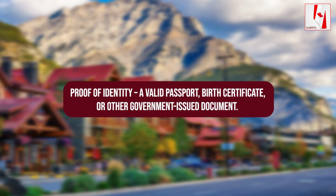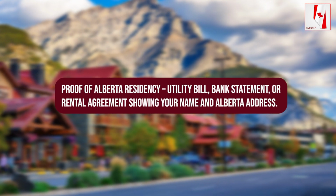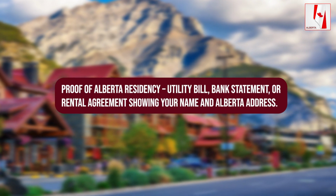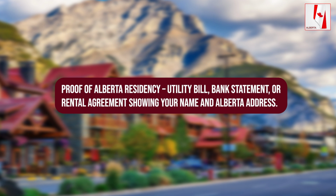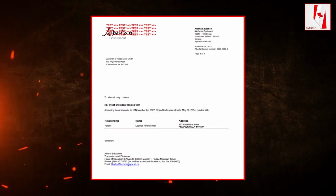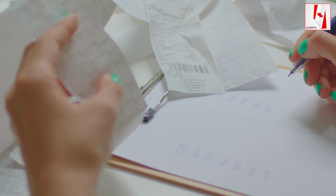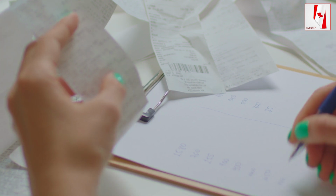When applying for an Alberta ID, you need to present the following: proof of identity, a valid passport, birth certificate, or other government-issued document; proof of Alberta residency, utility bill, bank statement, or rental agreement showing your name and Alberta address. Make sure that the date on the proof of address is not more than 90 days. If you choose to use a rental agreement, a current payment receipt might be asked as a support document.